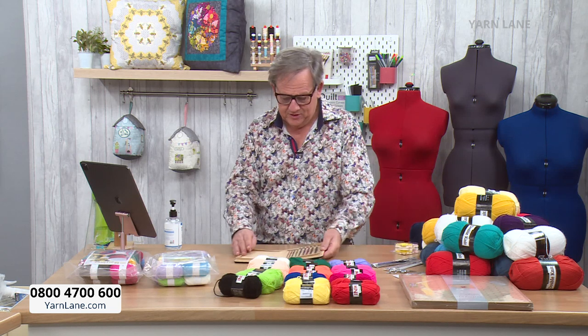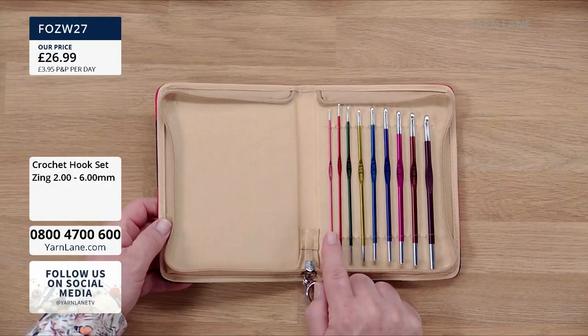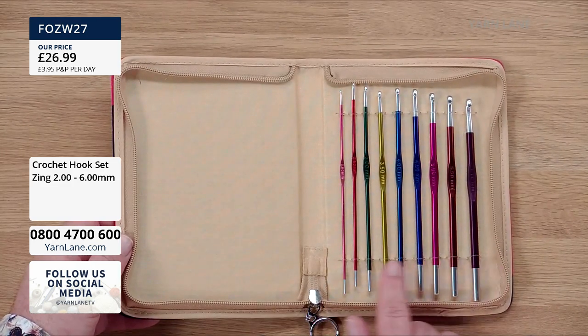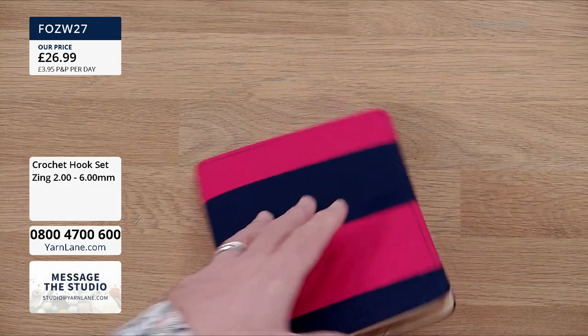Set of crochet hooks. These are beautiful. Look at these. So these are every size you could possibly need. 2, 2.5, 3, all the way up to 6 millimeter crochet hooks. Aren't they lovely? Gorgeous little case. It does zip up. I just can't get it to zip up now.